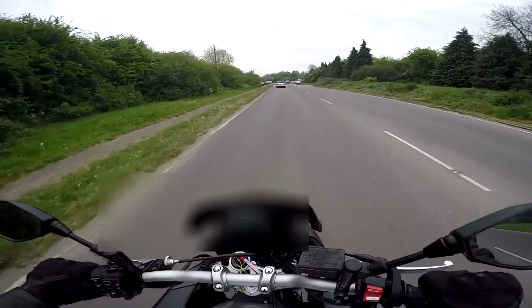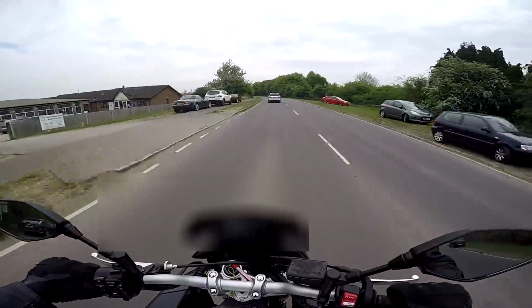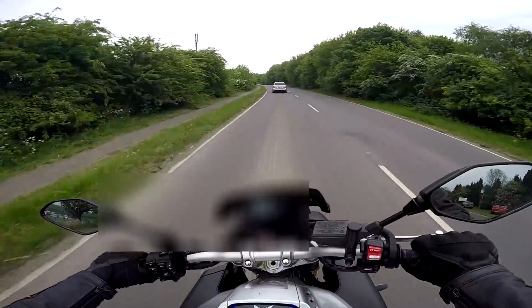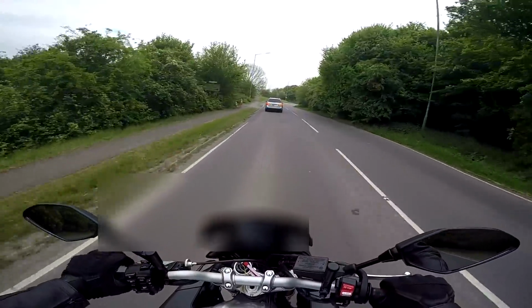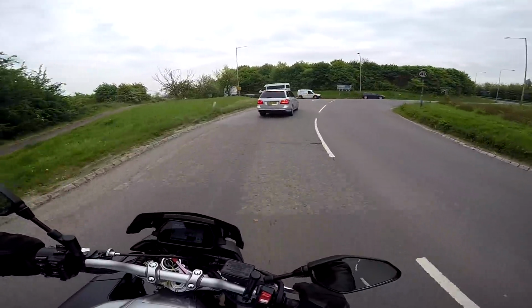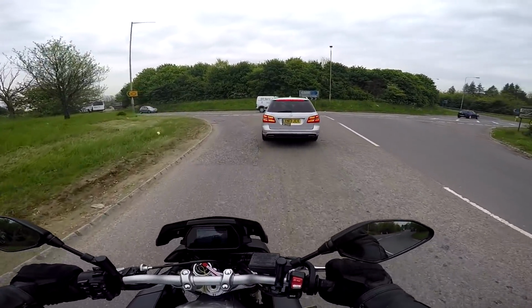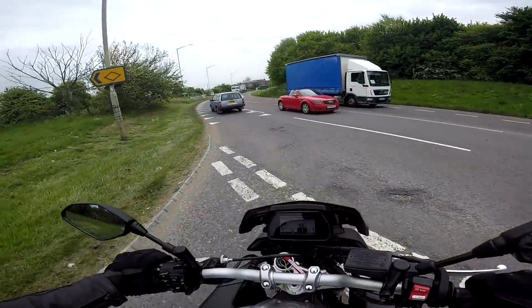So what I could really do with is begging Yamaha to let me borrow one of these for a few weeks so I can do some proper in-depth reviews on the bike, in particular the electronics package and everything that can do with the configuration. I'd love to look at it in more depth, but sadly on a quick test ride like this I haven't got a chance to do that, but just take my word for it, you could do a lot with this bike.